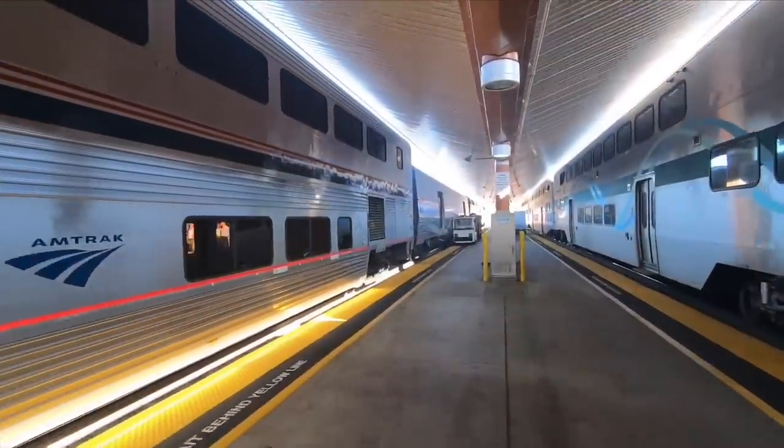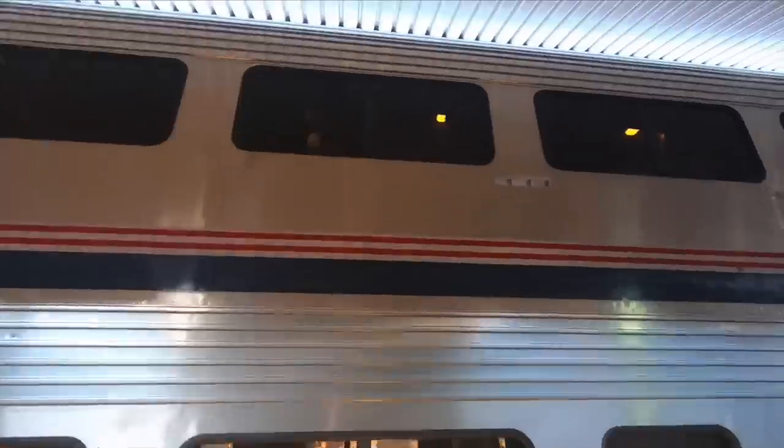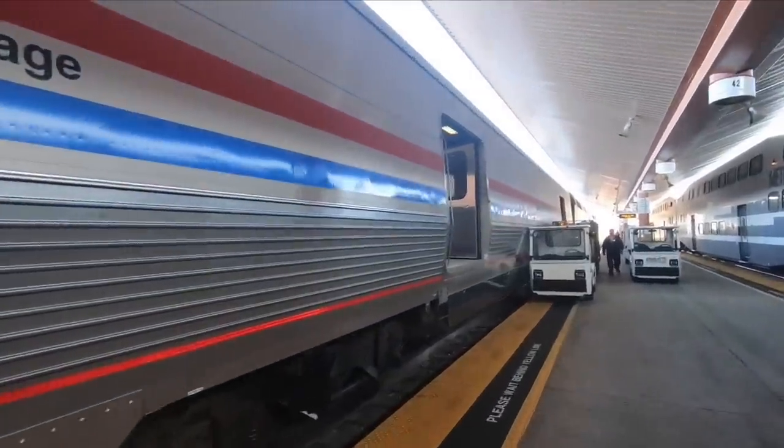The Coast Starlight consists of numerous double-decker superliner sleeper cars, seated cars, a dining car, and a lounge car. There's also a baggage car where your checked bags go.